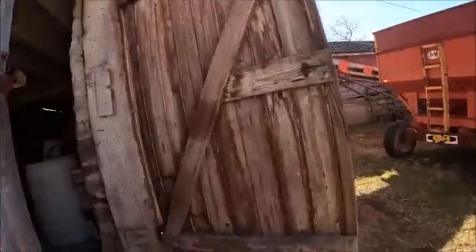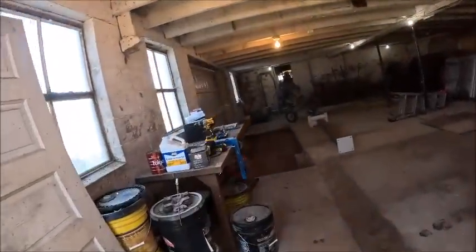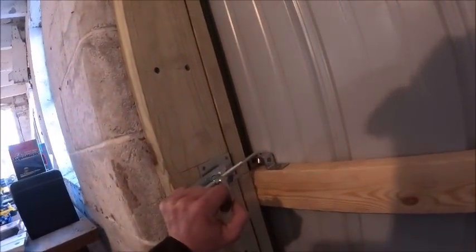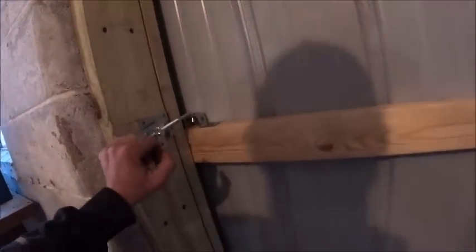But the door's on, flashing's on, latches are on. I put the latches on before we put the tin on just to make things easier. Actually, Dad had me put the latches on before we put the tin on to make things easier. Everything's adjusted the way it's supposed to.